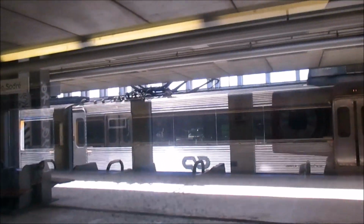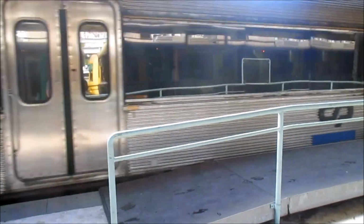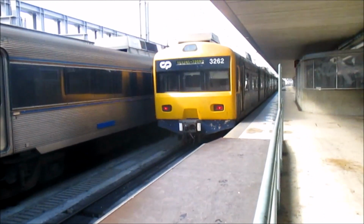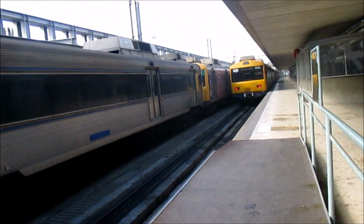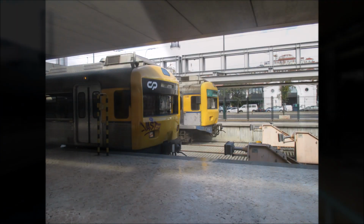Hello and welcome back. Here we are. What's it called again? Cais de Sodré, the terminus station of this railway. The main station. Seems all the rolling stock is identical. These Lisbon suburban railway trains leave Cais de Sodré station en route to Cascais. Bye.